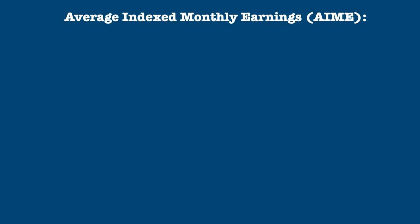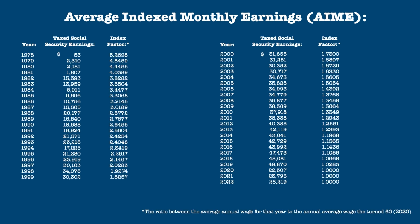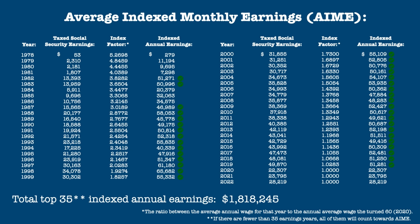The Social Security Administration takes a look at all your annual earnings, and for the years before you reach age 60, applies an index to those annual earnings to compensate for inflation. Once the indexed annual earnings are calculated, the SSA selects the highest 35 indexed earnings years. These annual earnings are then added together and divided by 420, or the number of months in 35 years. If you have fewer than 35 working years, the SSA will use that number of years to calculate your AIME.